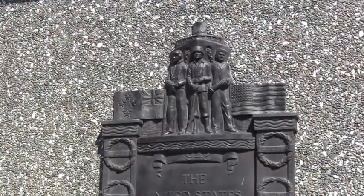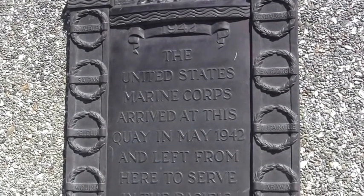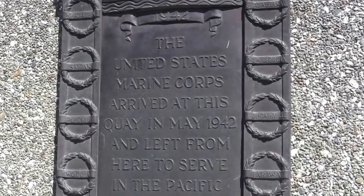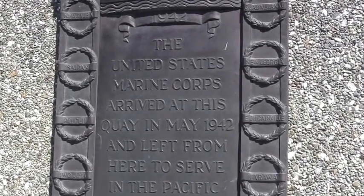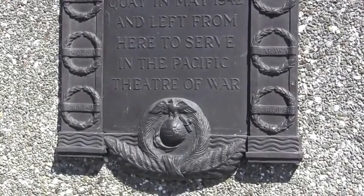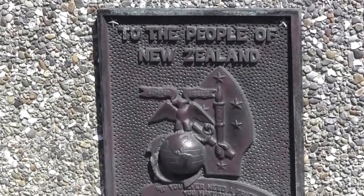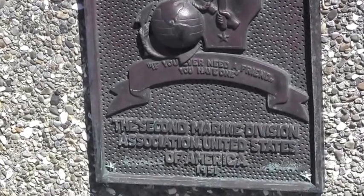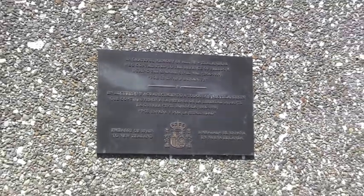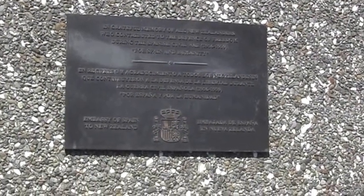This is dated 1942, and it says the U.S. Marine Corps arrived at this key in May 1942 and left from here to serve in the Pacific Theater of War. Then it mentions Kwajalein, Saipan, Peleliu, Iwo Jima, Okinawa, Guadalcanal, New Georgia, Bougainville, Tarawa, and Cape Gloucester. And there's a Marine Corps emblem. And it says, to the people of New Zealand, the 2nd Marine Division Association of the United States of America in 1951. Next to it is this plaque in grateful memory of New Zealanders who contributed to the defense of freedom during the Spanish Civil War, 1936 to 1939. Put here by the Embassy of Spain.